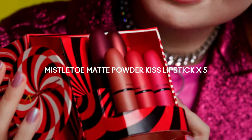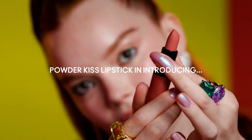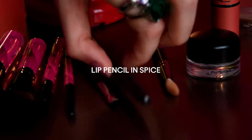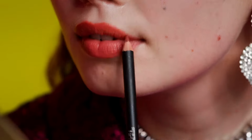Oh my gosh. I'll be using Introducing from this gorgeous box. Let's use the lip pencil in Spice. The liner goes on so smoothly and perfectly. It's so easy to line my lips with it.